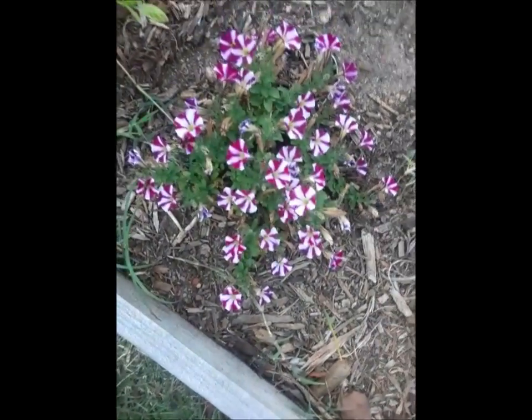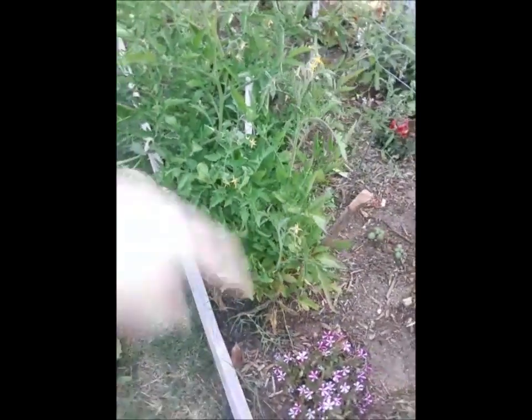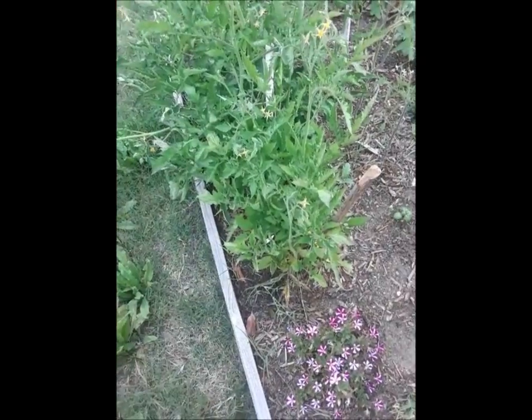Over here, we've got more snapdragons. Are these petunias? I think these are petunias. This is like their third flowering, so I'm enjoying it. One's fallen over. These are the determinate, extra determinate plants I had, and they are all still putting off new flowers, new growth, so I haven't been trimming these at all. I've just been tying them up as needed.